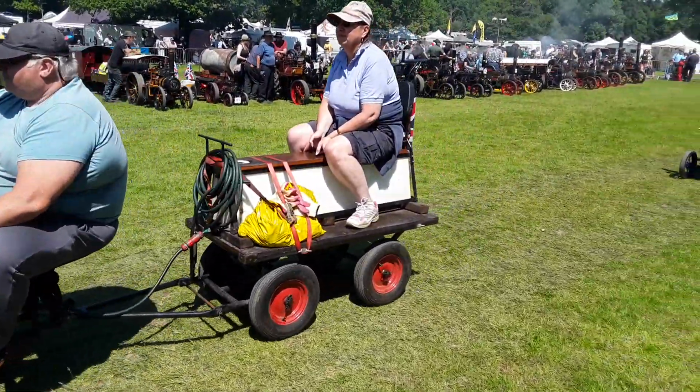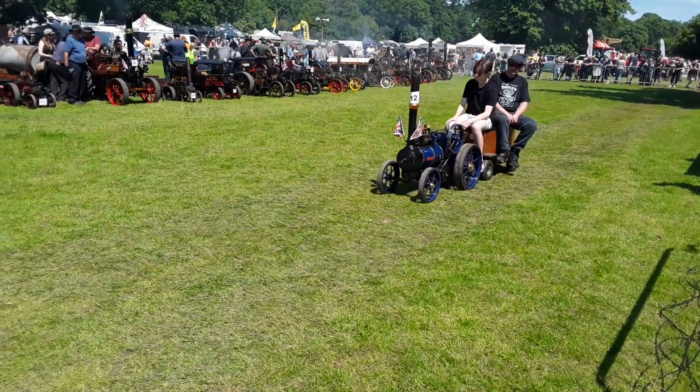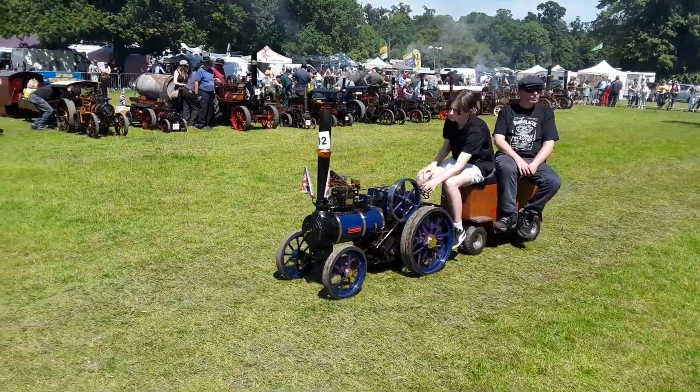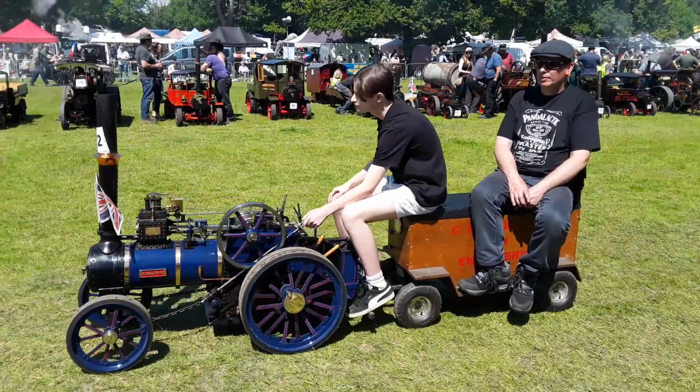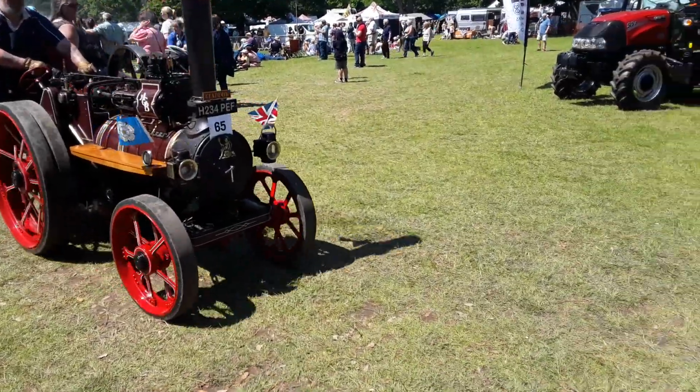Okay, next one is a 3-inch scale freelance design GP traction engine called Scallywag. It's 250 kilograms. It was built in 2015, made by owner and driver over a 5-year period, scaled up from a 1-inch design by LC Moon. It's owned and driven by Chris Hazel. 2, 1, go!